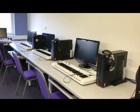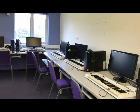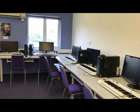It looks really good on applications. It makes you stand out from the crowd. Everybody's going to have biology, maybe psychology A-level, and if you're doing sciences or medicine, you're going to have chemistry and physics and maths. That's a bit of a no-brainer. Of course, you have to have that.